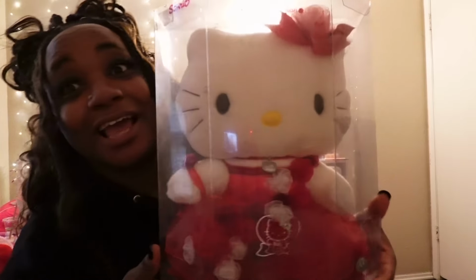Now the next one, y'all gotta bear with me because the case that I have her in is kind of out of place because I literally been having this since literally like middle school, probably even elementary. I don't know. But I never took her out of the box. And the box is starting to kind of tear apart. But this is a limited edition Hello Kitty. She's in a pretty red dress. Can y'all see that with her little red bracelet on her wrist? Then her little red bow on the top.